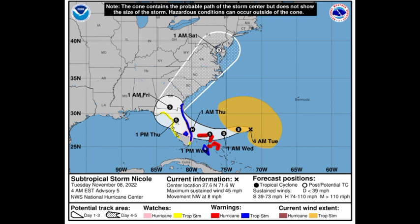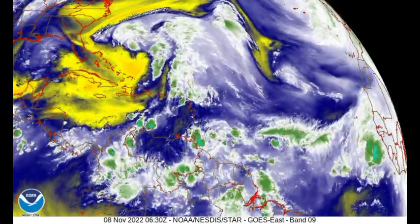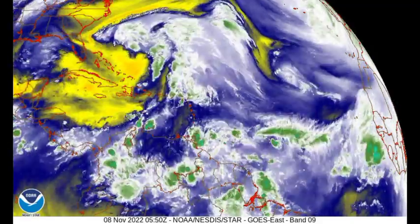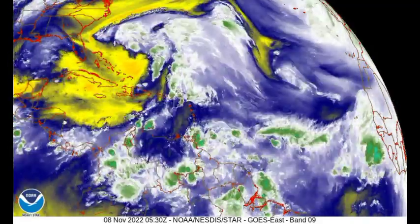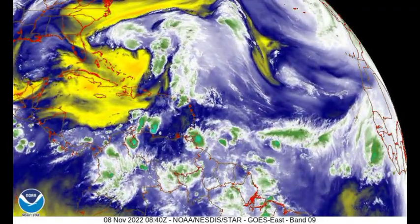And so as we now look at this water vapor loop, we see some yellows and a bit of orange within that, and we also see some whites and greens. Now those whites and greens, that's indicating all the moisture, all that shower and thunderstorm activity. Meanwhile, the yellows indicate dry air.